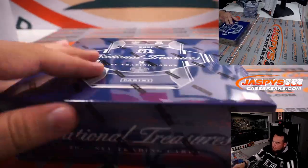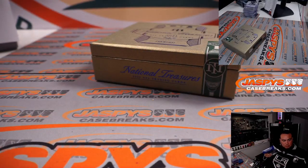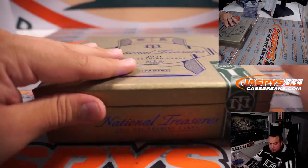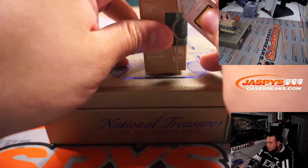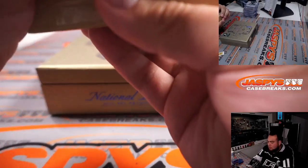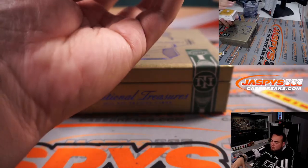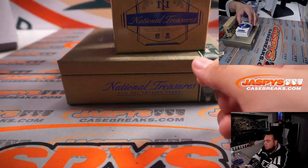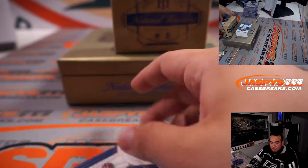Alright, guys. Last box here. I think we got a Buckley here, right? It's got to be a book. Josh Allen, 11/17. And Andre Reed, 14/99. Both of the Bills, Nick Smith.